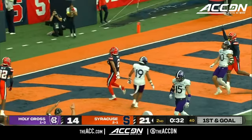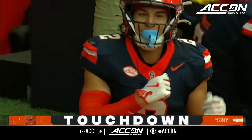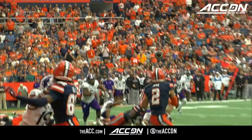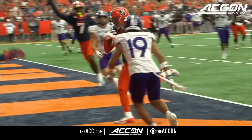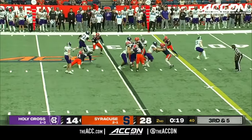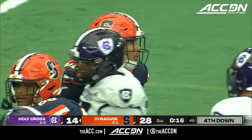Flings it to the sideline, caught by Pena, touchdown Orange. I think important on this drive too, I think the momentum turner was that punt. To the ground with Sam Slade, and he got wrapped up immediately. Kevin Jobity in the backfield.